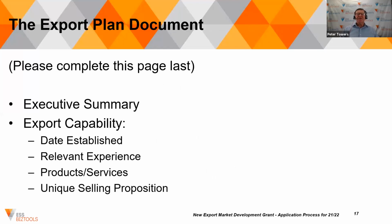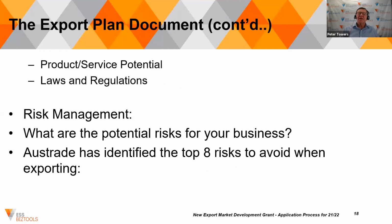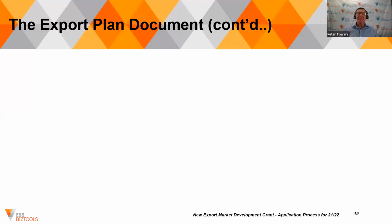The page that they're suggesting last is the summary. Export capability, relevant experience, the products or services. What is your client's unique selling proposition? The products and services. Risk management. What are the potential risks for the business? Austrade has identified the top 8 risks to avoid when exporting, and we've got these summarized for you.